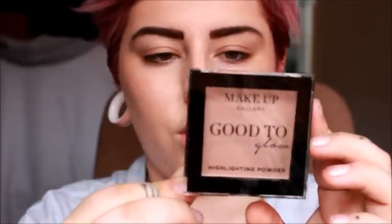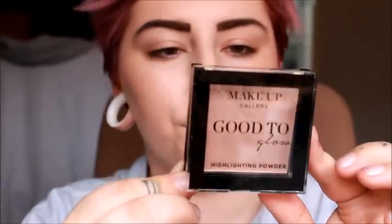I'm just going to clean off the brush. And this one is the Makeup Gallery Good to Glow highlighting powder, and this is in 1 Pearl Shimmer. So now I'm just going to add that to the bits that I feel like need highlighting.